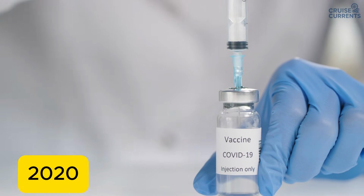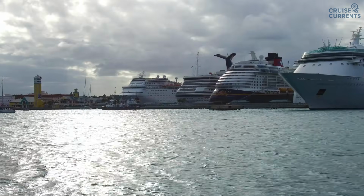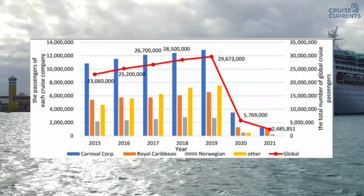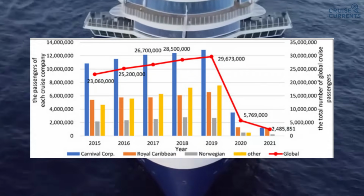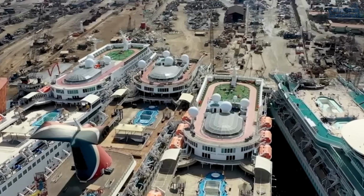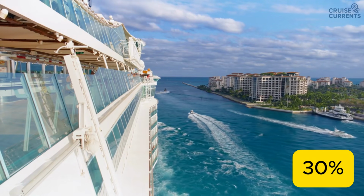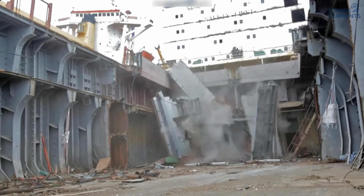Then, 2020 happened. When the pandemic halted cruising almost overnight, every idle ship became a pure liability, still costing money to crew, insure, and maintain, with zero revenue coming in. Multiple operators lost billions in a single quarter. Faced with that math, several companies chose to retire their oldest ships outright. Trade reporting noted a roughly 30% jump in business at Aliaga as a direct result. One of those ships mattered more than most.